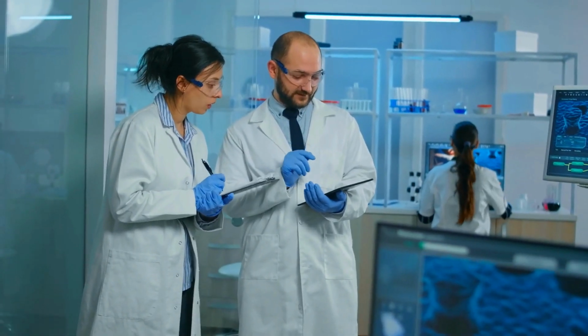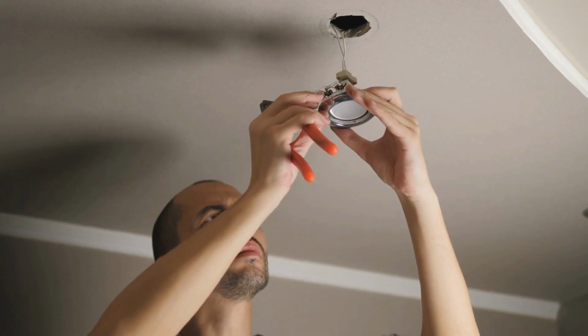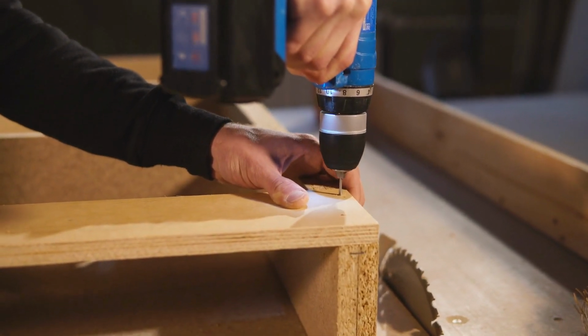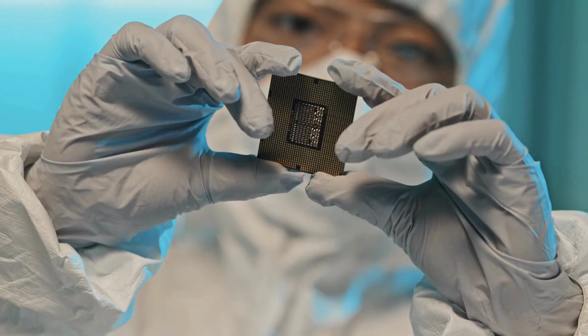Today, I'm going to talk about the top 10 NASA inventions that you use in your everyday life. You might not know this, but NASA has been responsible for many inventions and innovations that we use daily. Some of them are so common that we take them for granted, but they have made our lives easier, safer, and more enjoyable. Let's find out what they are.